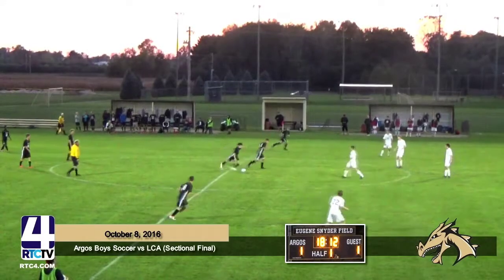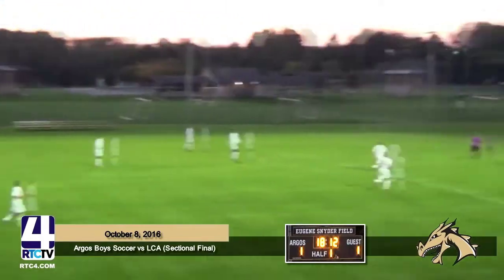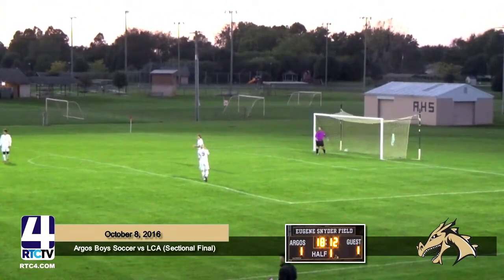Talk about the next 5 minutes after you score. Stone's taking a chance. The keeper's out. Look at this. Stone scores it from midfield.